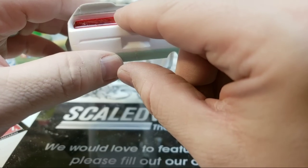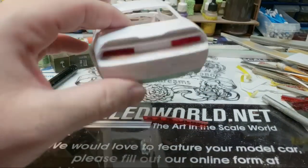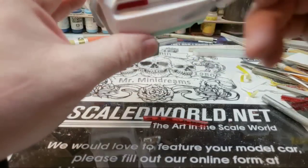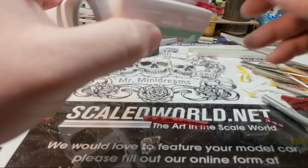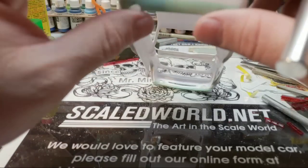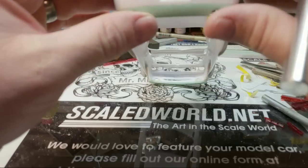Look at that. I could just cut this up. Huh. I got a couple more of these guys, so I might just cut these up and go from there. Because if I do that, put that in there like that, I get the taillight filled in.